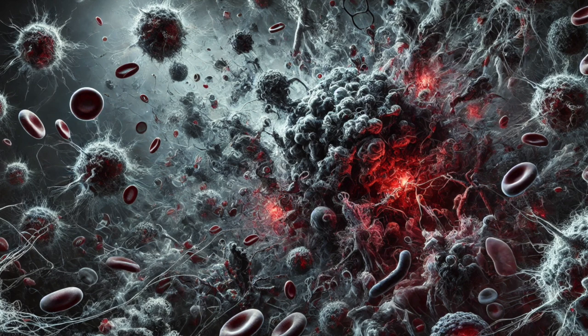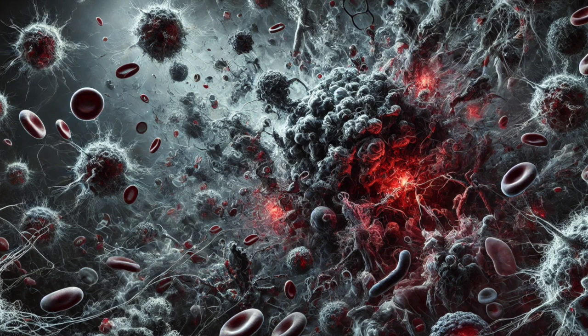So we've got this out-of-control immune response, but there's one clue that seems to stand out in the research, and that's ferritin. Ferritin's a protein that stores iron. And in HLH, its levels go through the roof. I mean, far beyond what you'd see in a normal infection. So that's a pretty big red flag for doctors.